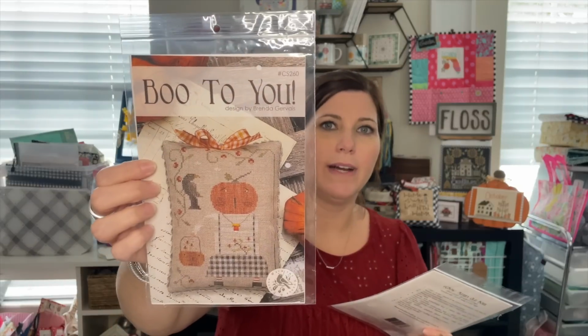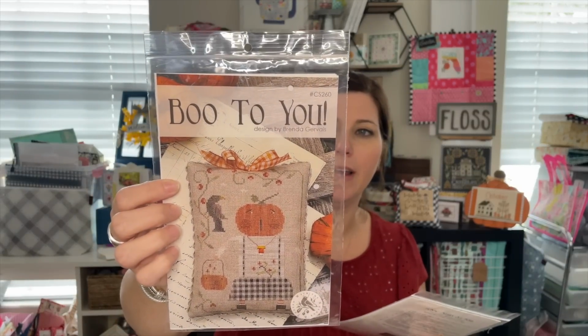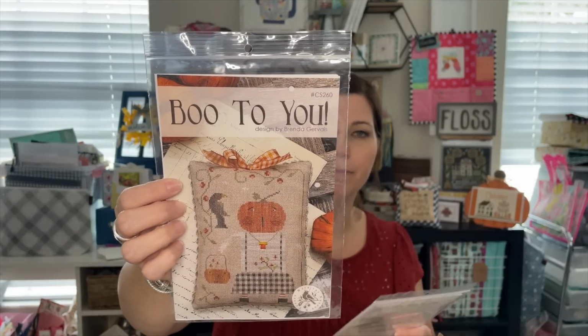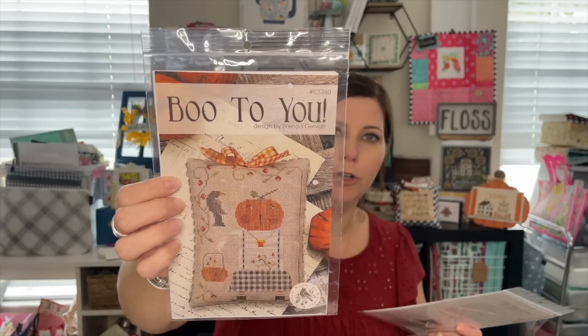Okay, for my haul this week, here we go. These were from Farm Girl Dry Goods, Michelle's shop, and I've been looking for these. I was trying to find them on the digital stash websites, and of course Brenda Gervais stuff goes super quick, so I didn't have this one, Boo to You, and I don't think I'll do it this year, but I would like to stitch this for a little dough bowl.